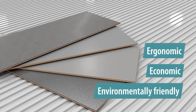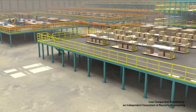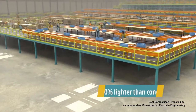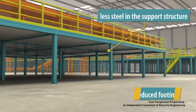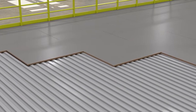and environmentally friendly floor. An independent report found that ResinDek flooring panels were up to 34% more cost-effective than concrete when used on an elevated work platform, as well as 85 to 90% lighter than concrete. This allows for less steel in the support structure and the elimination or reduced size of footings.